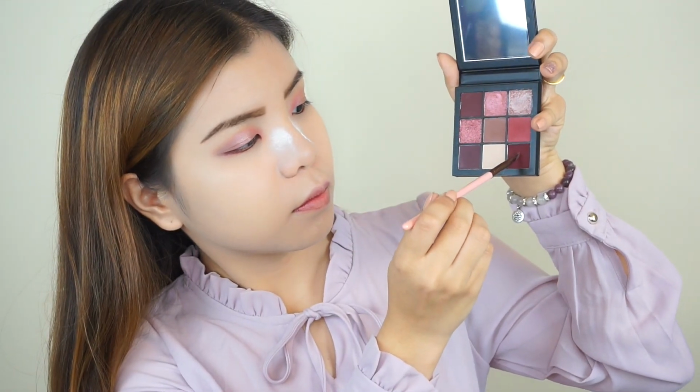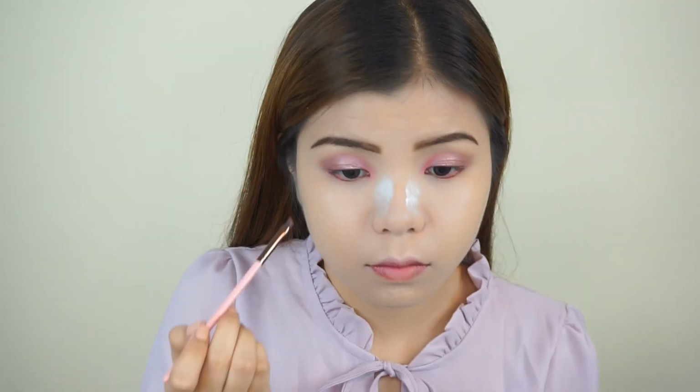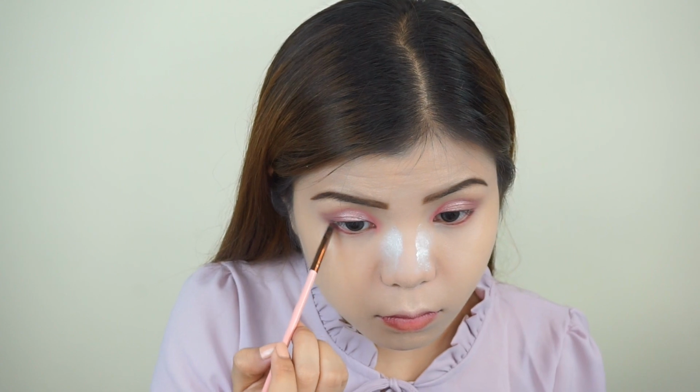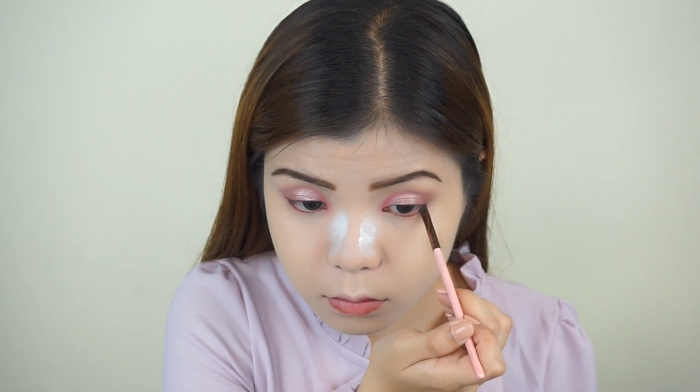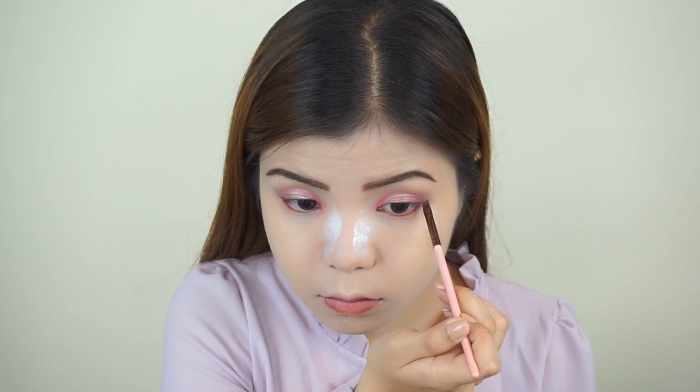Using the same liner brush, I'm going to dip it into this deeper color right here, and I'm just going to put this right around the outer corner of my lash line. Just focus it on there only. I'm not going to bring it in.